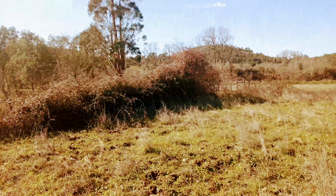Now this is the access just here, this gate just here, and it comes into the property here, and you can see the line of trees. It looks like that is the edge of the property, so it's quite big. Now as we come in, we have a very nicely built house here.